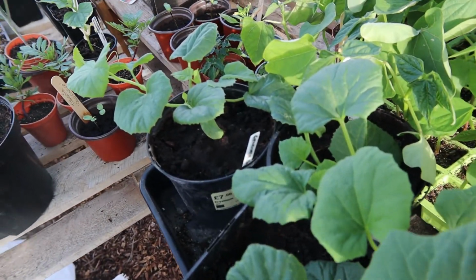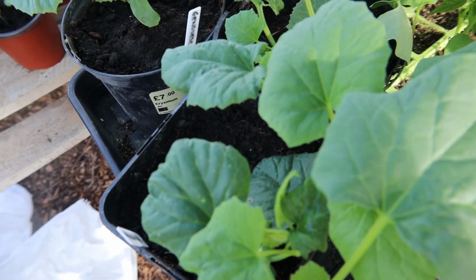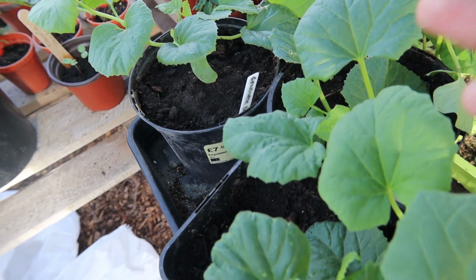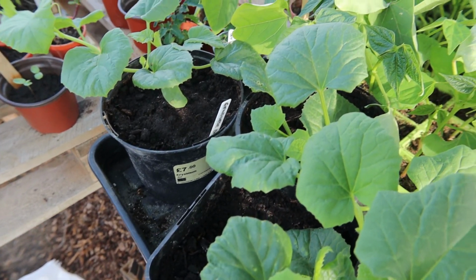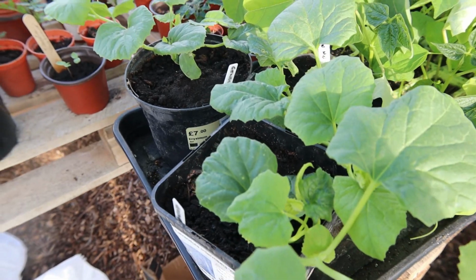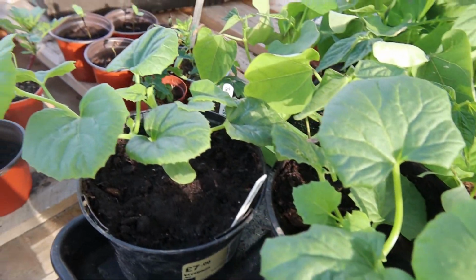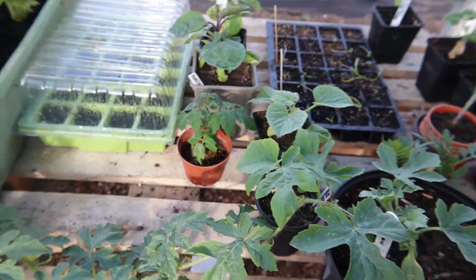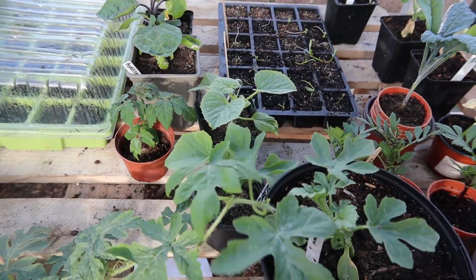Some more melons. This one's called Mango Mel. It's supposed to taste like mango. Can you imagine a melon tasting like mango? So I thought that was quite interesting, and we wanted to try it. So here we are. This is another melon here.